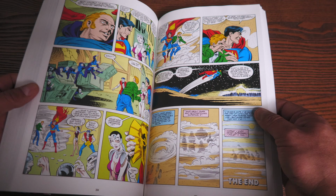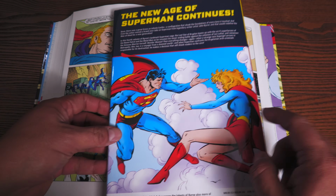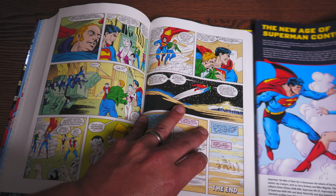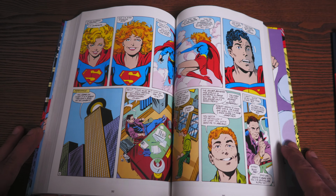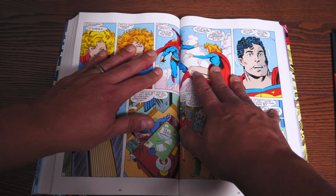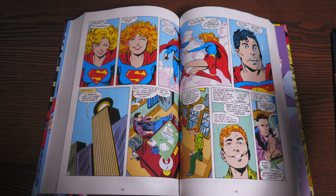You are going to get some gutter loss, and the biggest one comes from this image right here, which is a very iconic image of two of these big characters meeting for the first time. That's the way it's supposed to look on the panel, even though it's a double-page spread. And this is the way it looks inside of the book because of the glued binding. You have to hold it down to see his face. We've seen that happen before.